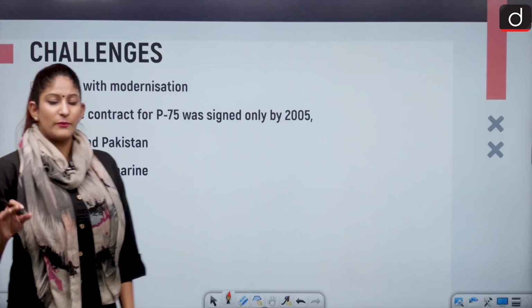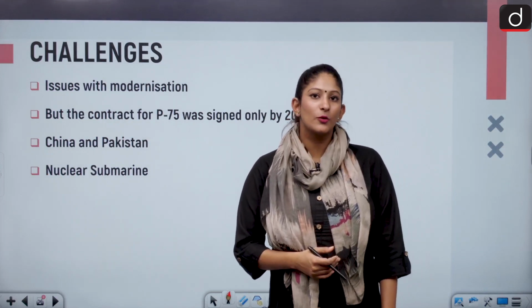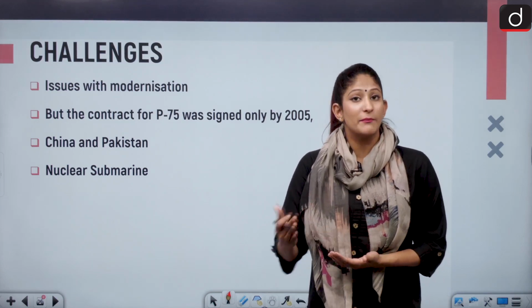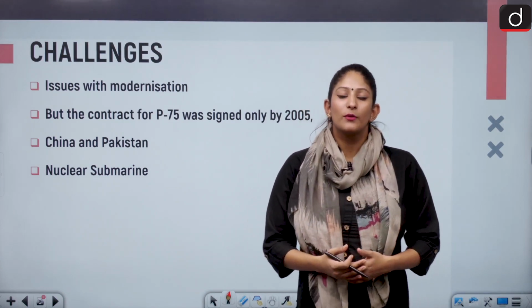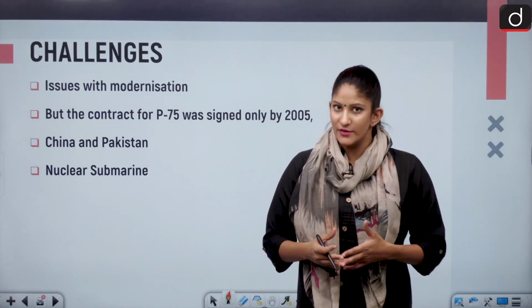Now we have to keep one thing in mind here, that is AUKUS, which is a grouping between the US, UK and Australia in order to provide nuclear submarines to Australia. Something has to be done by the Indian side as well, so that we can prove to be an ally of those countries which are democratic in nature, right?